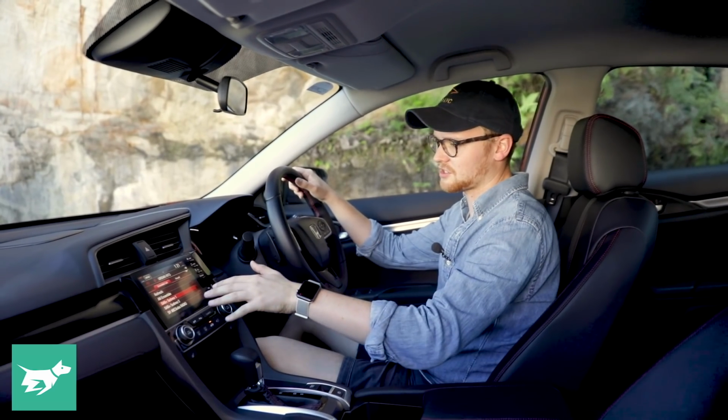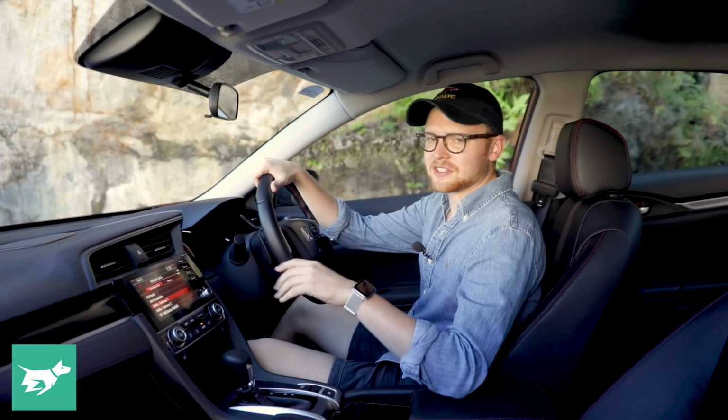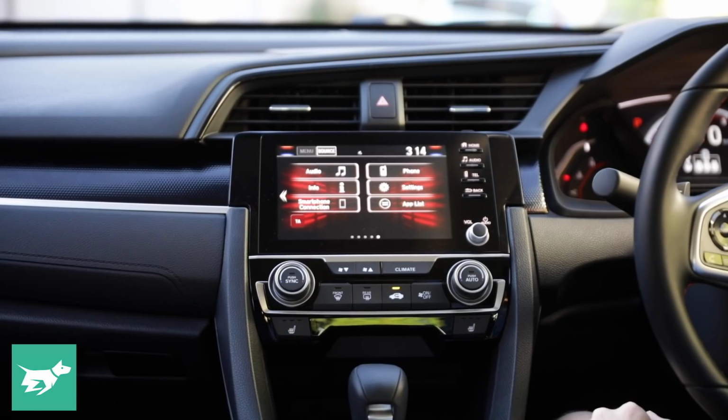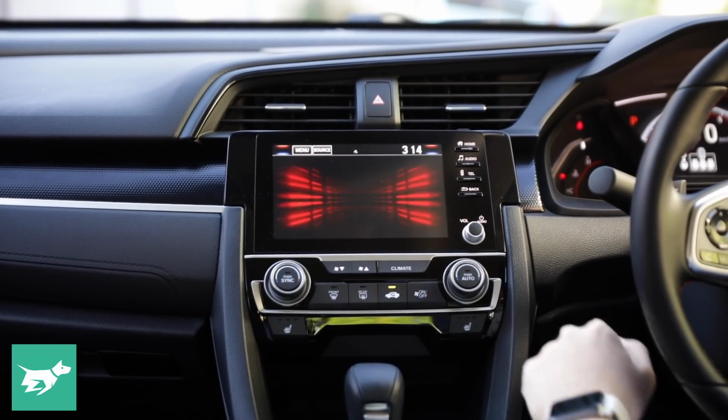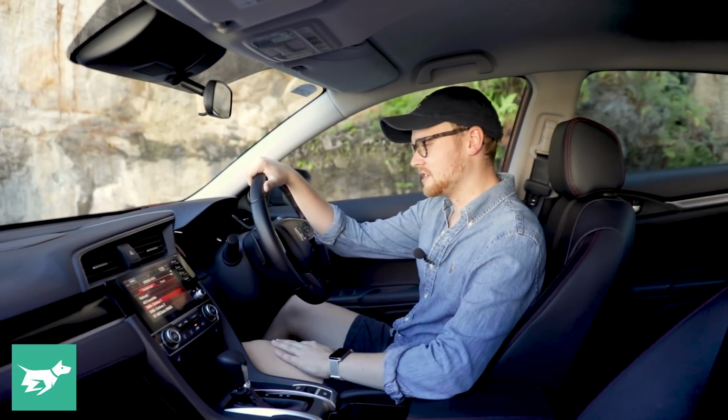We've got a 7-inch touchscreen. That's standard on all cars. Bizarrely though, even at this RS level, which is sort of 32 grand or so, we don't have satellite navigation, but we do have Apple CarPlay and Android Auto, so it doesn't matter that much. Plus, digital radio is standard.